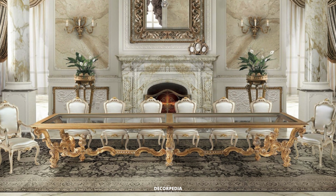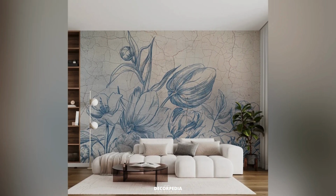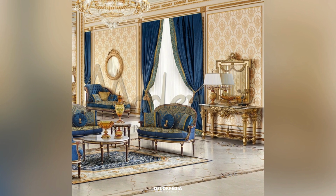Baroque interior decor is a celebration of art, luxury, and architectural beauty. Whether you're incorporating its grandeur into your entire home or just a single room, this style is sure to leave an impression of timeless sophistication.